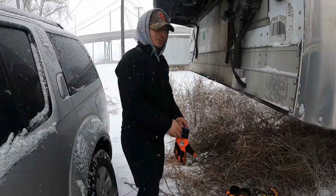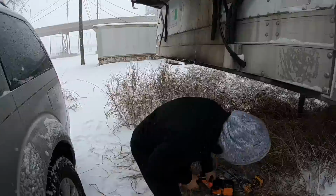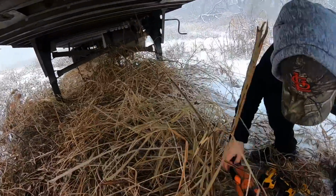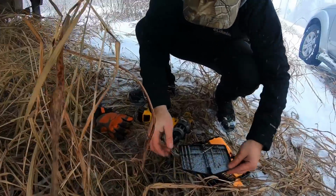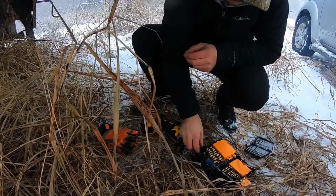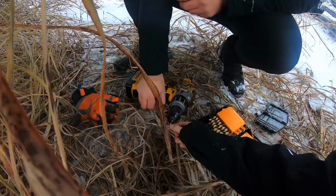Oh, we're recording again. Like I told you before, can't be doing off guard things like that. We gotta prepare. I lost my freaking drill bits somewhere in here. These were expensive. $3. That's a lot of money. I gotta drive like 6 miles.